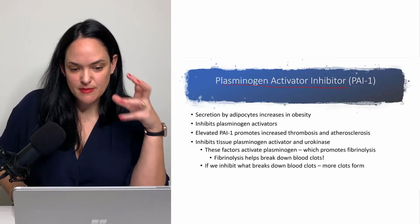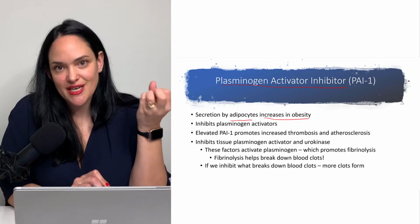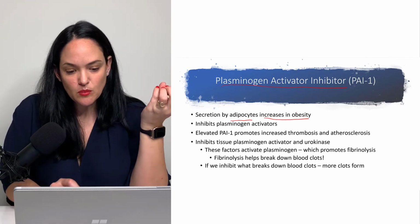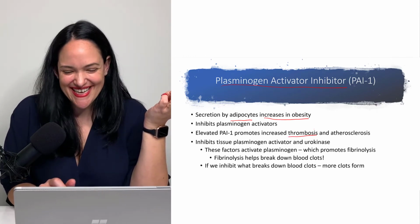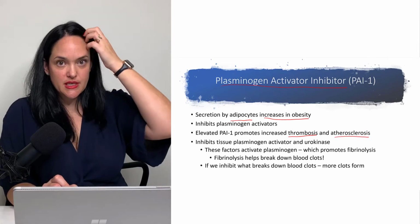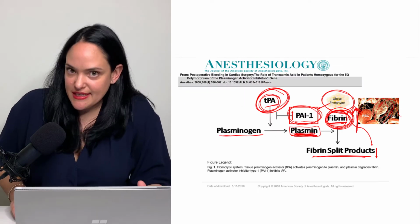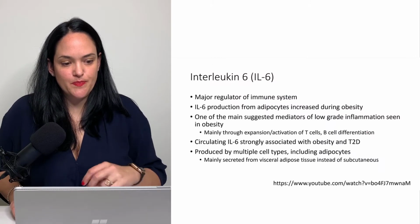So this plasminogen activator inhibitor is secreted by adipocytes, and its secretion increases with obesity. So now we're seeing another link between obesity and cardiovascular disease. Okay? Because, again, that plasminogen activator inhibitor, hard to say, increases thrombi and also increases the risk of atherosclerosis and atherosclerotic-related heart attacks and strokes. Okay, so this is another factor, like I said, that's linking obesity to its comorbidities.